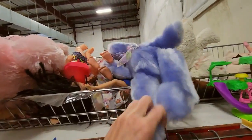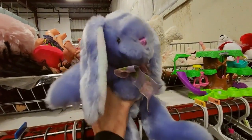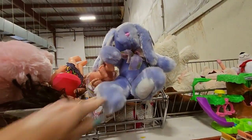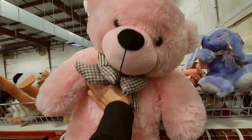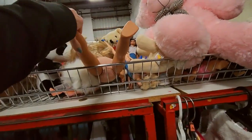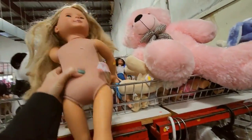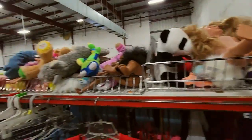Up here we have a bluish purplish Easter bunny, still with the tags on. Very soft and cuddly Easter bunny. And a gigantic teddy bear, a big pink cuddly teddy bear with a bow. And a doll with her legs up in the air. I try to get her to stand up. She's very upset with this situation.